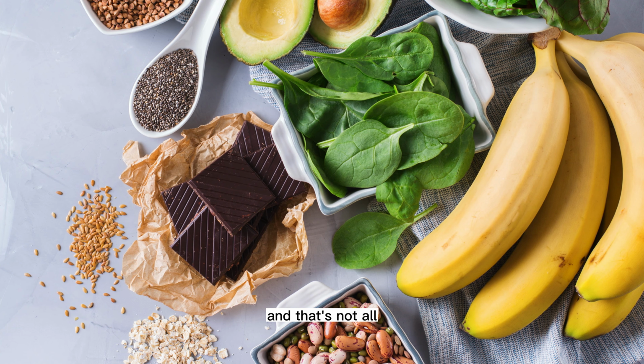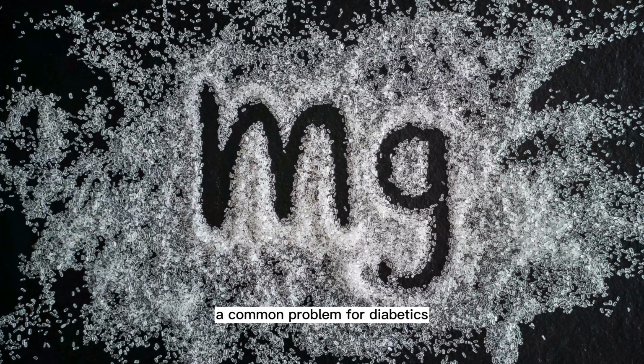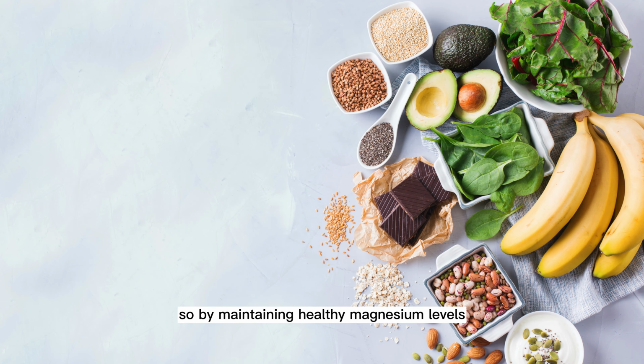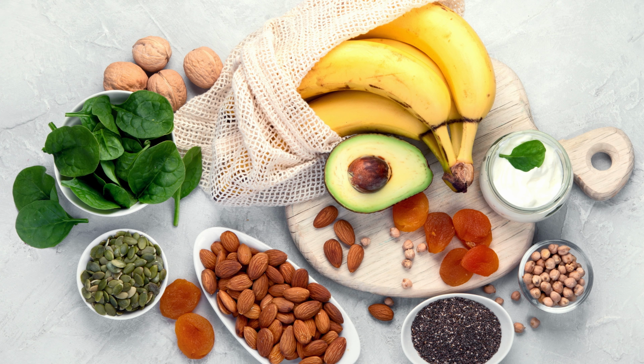And that's not all. Magnesium has been shown to help lower blood pressure, a common problem for diabetics. High blood pressure puts extra strain on your heart and kidneys, which are already vulnerable when you have diabetes. So, by maintaining healthy magnesium levels, you're not just improving your blood sugar, you're protecting your whole body.